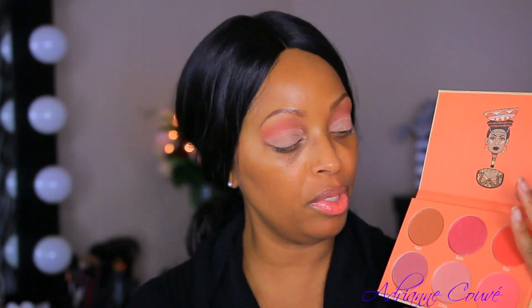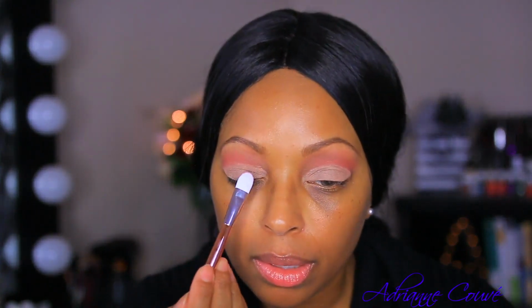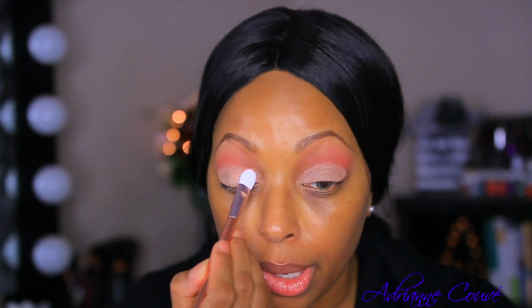I don't know how neat that cut crease is, but I'm just going to go ahead and start packing on lid shades, and hopefully it'll all work out. And I'm going to go back into the blush palette for my first lid shade. I do want to use this color here out of the blush palette and pack it on, see what it does. I'm going to keep it more towards the inner corner in case I don't care for it.